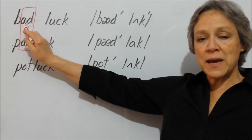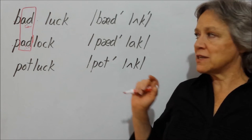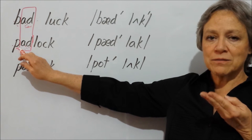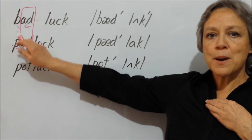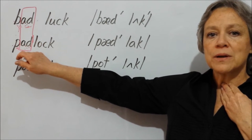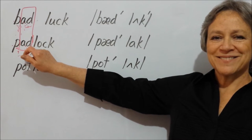Both of these first sounds are made in a similar way with our lips closed, b for the first sound and p for the second sound. The difference is that this one is voiced, this one is unvoiced. And with this one, we get a little bit more air pushed out when we make it. B, p. Again, this is a voiced sound, so it's using the vocal cords. B, p. This one has more air. Bad, pad. Bad, pad. Okay?